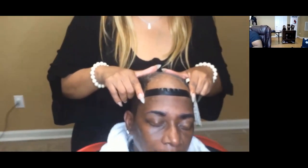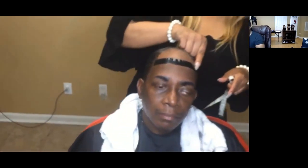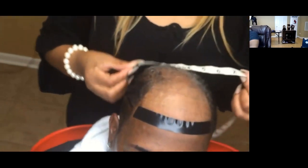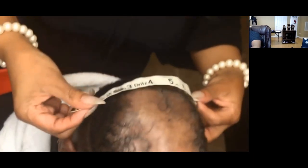This is his other two marks here, which means we're going to shave him out all the way around here. So if you want to be accurate, you can just measure all the way across. Again, measure all the way across. And measure again all the way across.